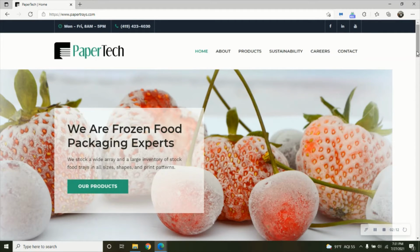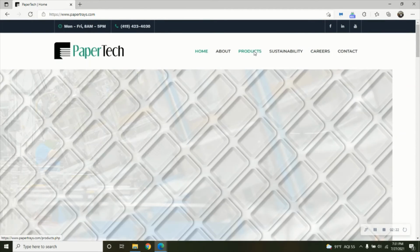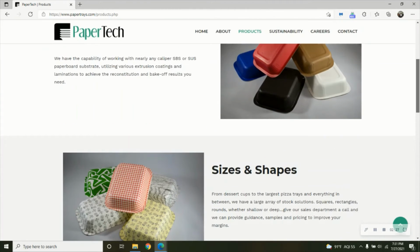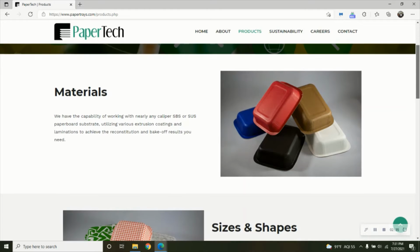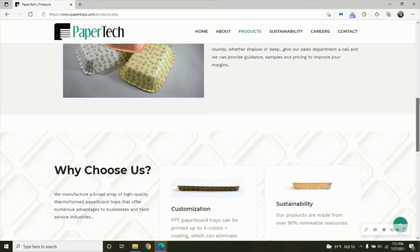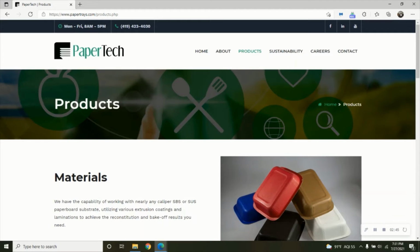So again, kind of what we did with ThomasNet, go to the website. The first step on the website is to go to the products tab, if they have one, and click that. Once this opens up, just take a peek at what their current offerings are. Obviously this company has different colors, different materials, and they can do some print. Say that is exactly what I'm looking for in my project. Now I know that this company, PaperTech, can do what I'm looking for.